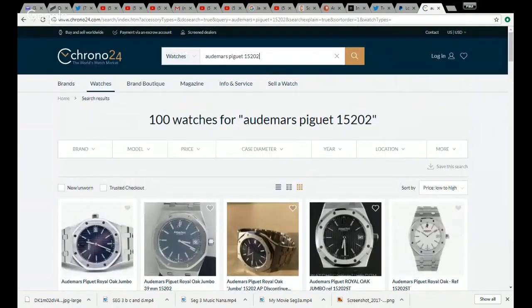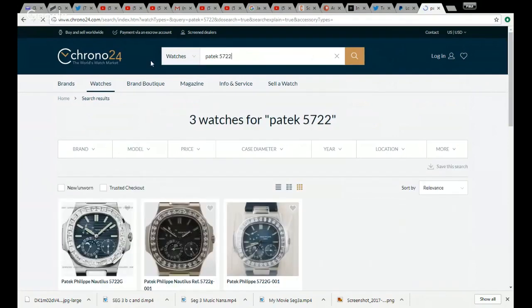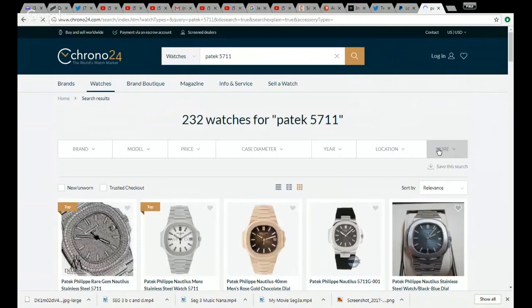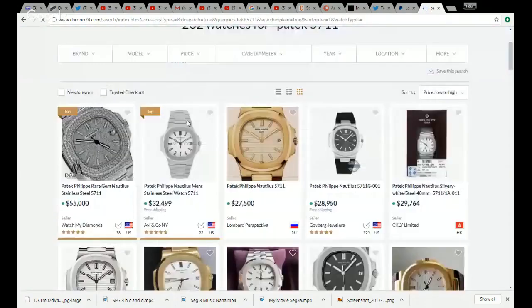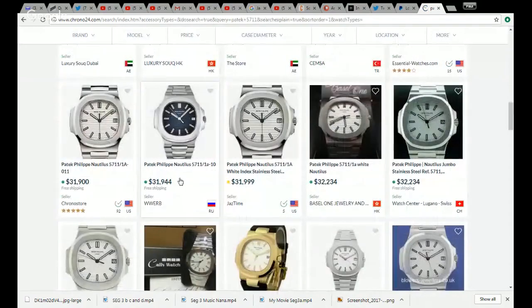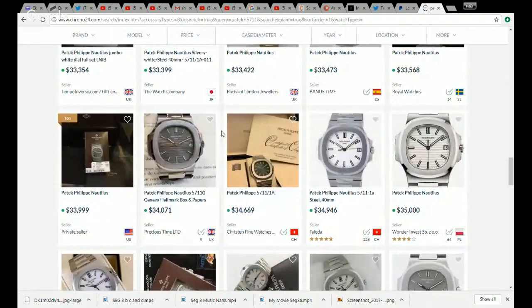The other watch he's got there, what else has he got? He's got the Patek. Let's have a look at this and show you something. A Patek 5711. Here we go. Okay, these are very, very much in demand at the moment. Very, very hard to get hold of. The white dial. Blue one started. Oh, it's in Russia. Can you believe how expensive the blue dial ones are?